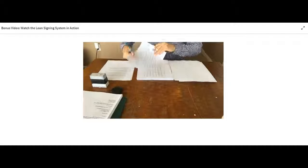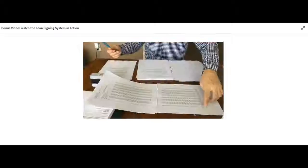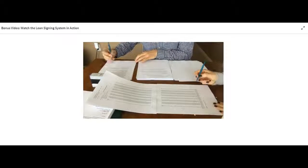So this is what they call an amortization schedule, which is all your payments over the next 15 years. I know, right? Sign there and date. Wow.